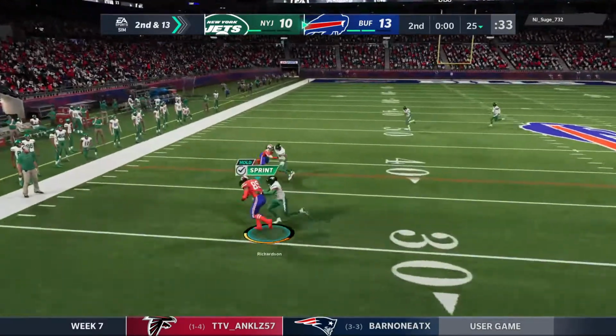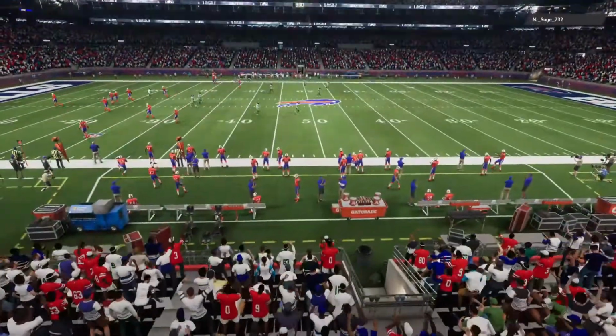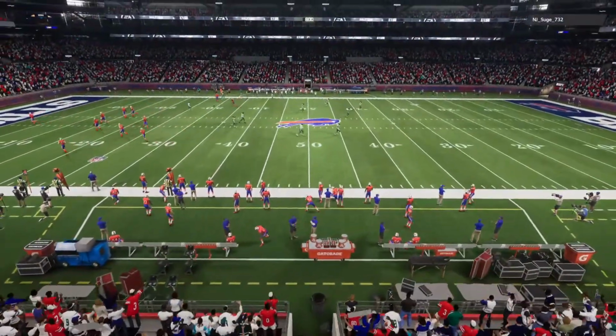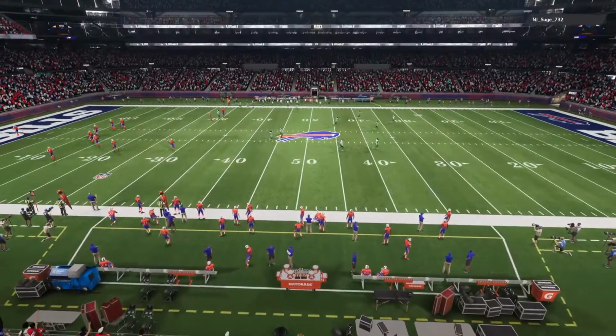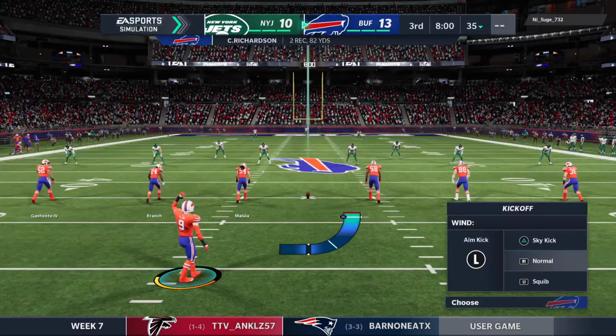A final shot before half for Allen. That's going to be caught by Richardson. And he's going to be dropped following a pickup of 7 past the 30 to the 32. So we've hit halftime. Just a field goal separating these two teams at the break.